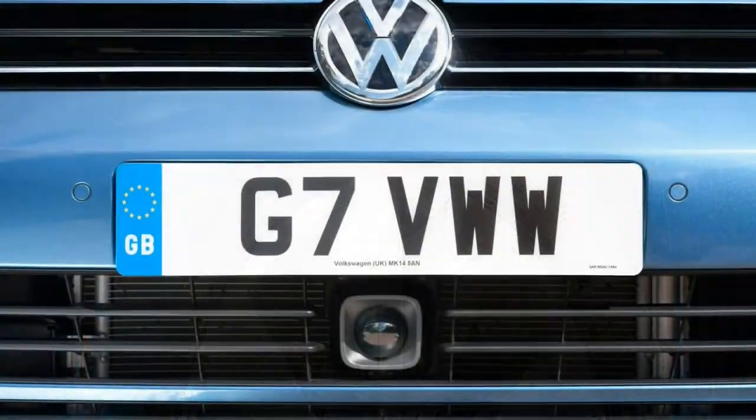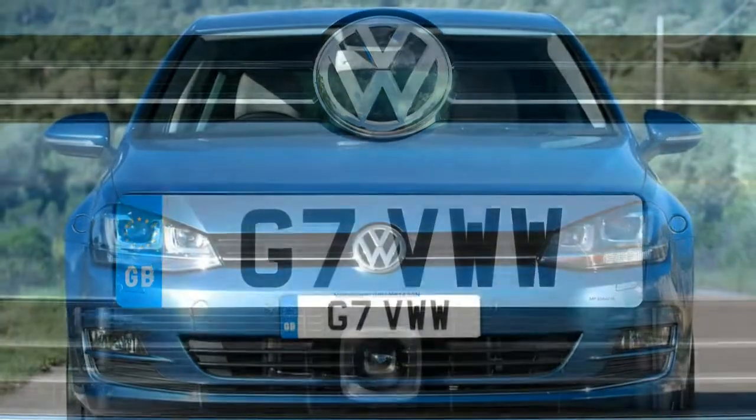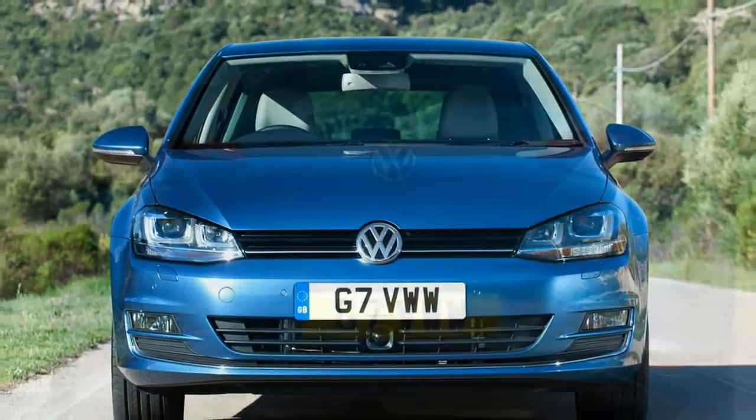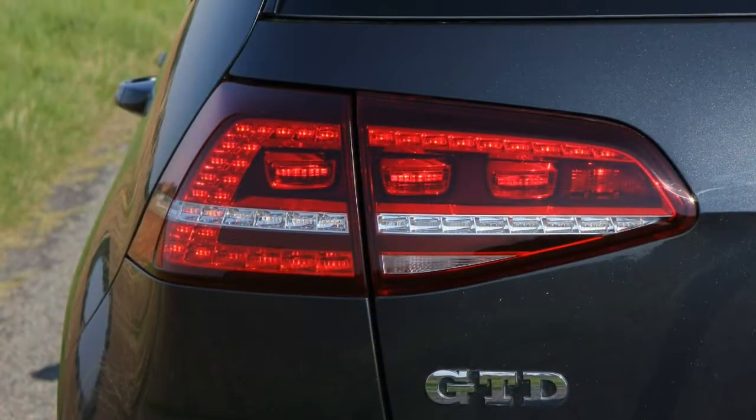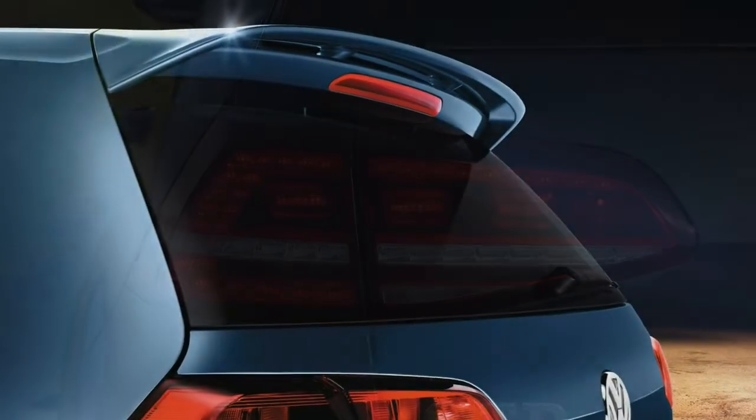Above this sits SE navigation trim, with the Discover navigation infotainment system and VW's CarNet connected car capability, providing you with access to a constantly increasing range of in-car apps among other functions.